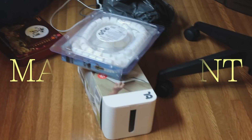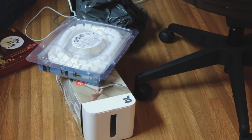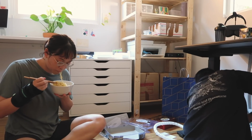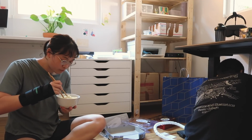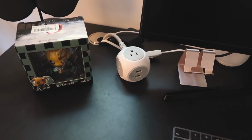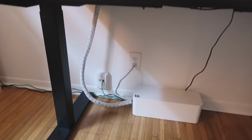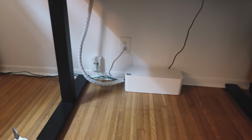Anyways, so we got a cable box and a cable ropey thing from the Container Store, and Robert is going to try to contain and manage all of these cables. You can see he's doing a great job. I'm helping him a lot, being super helpful there by eating my lunch. And I think it turned out pretty good. He has this little box thing so he can still use cables on his desk. And I think it's a major improvement. Yeah, good job, Robert.